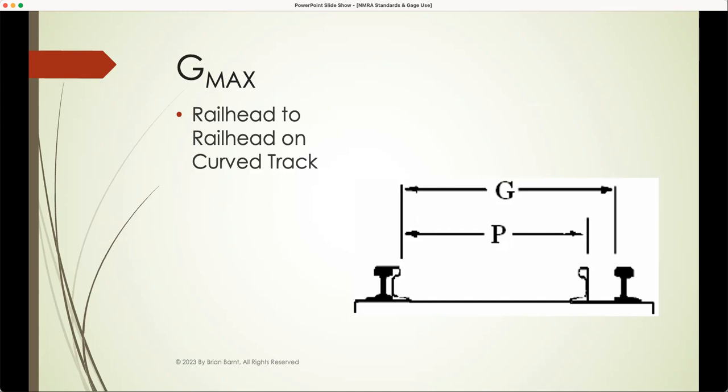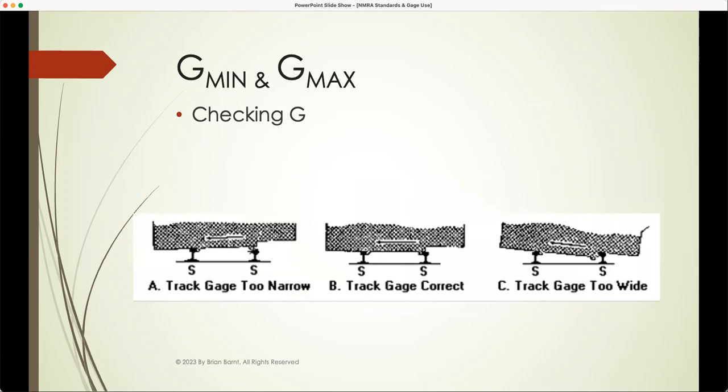So if you look at the bottom of the gauge, I'm going to talk about the HO gauge and the N gauge just to be consistent, but the same dimensions are on the S, the old S scale, SN3, HOn3, and they're all on there. So when you're checking G min and G max, you want to take the gauge and hold it upright and put it down. The left tine on the bottom, you want to press against the stock rail on the left and drop the gauge down.